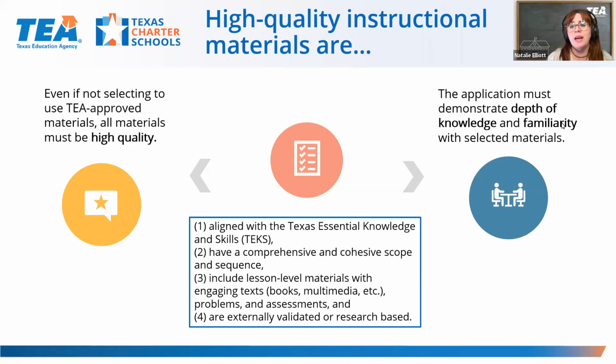And remember that if you are selecting an OER or any other type of TEA or SBOE approved instructional material, it's not enough just to select it and state that you're going to use it in the application. The application should be reflecting your familiarity and your depth of understanding of that material so that it's best fit for the student populations that you propose to serve.